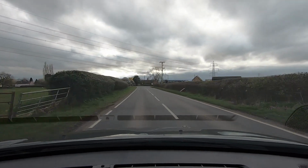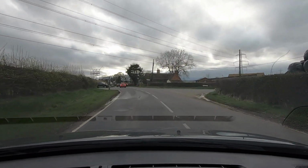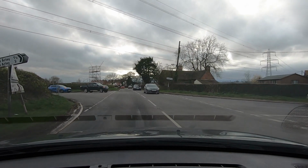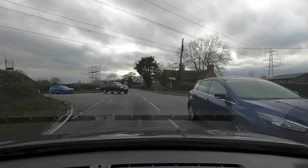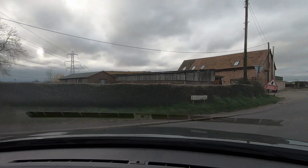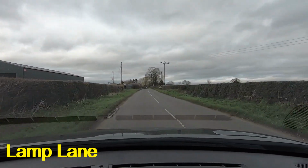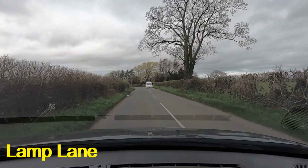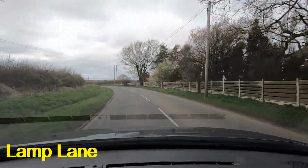The SatNav seems to have turned itself off just now, but it said we'll take the next right, and it's just here. And this is Arley Lane. Again, quite a little busy time of the day, really. Taking us all the way along here. And again, Arley Lane is quite a busy road. Nice big house on the right there.